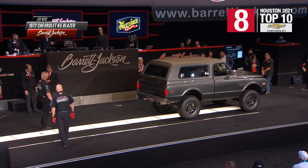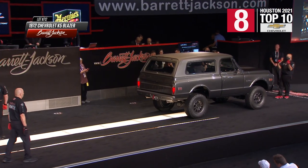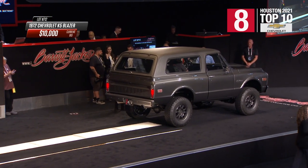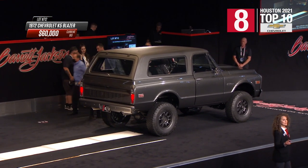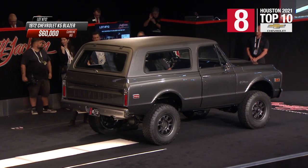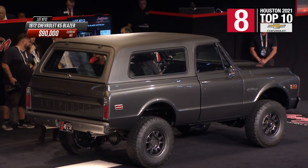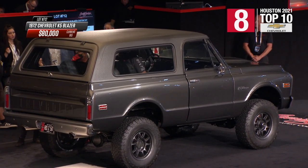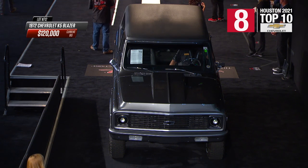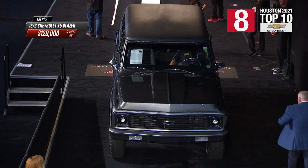712, 1972 Chevrolet K5 Blazer Custom. Recent professional, no expense spared frame off restoration, and it was awarded Chevy Truck Pick at Good Guys Nashville Nationals.